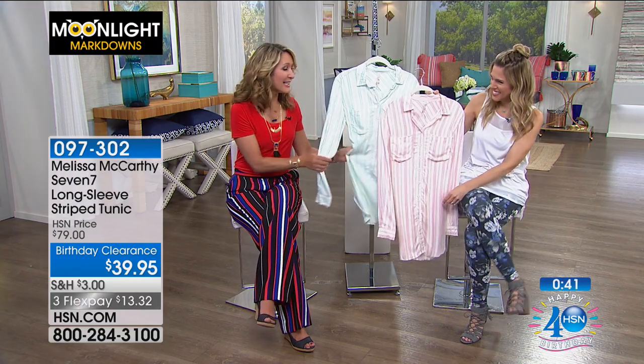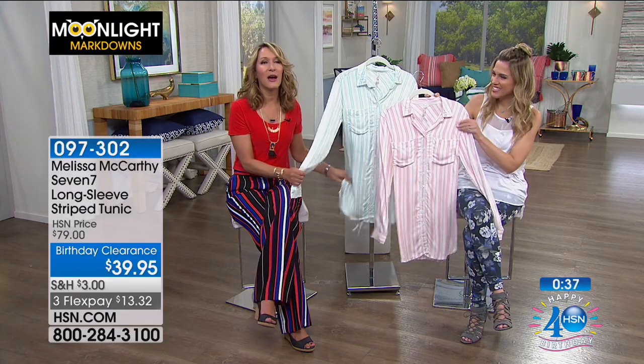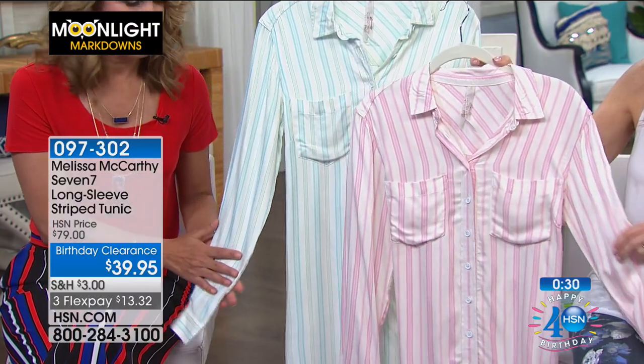But it is because it is super soft to the feel. So you slip this on and it almost feels like it's the softest cotton that you're putting on. It really is. It feels amazing.